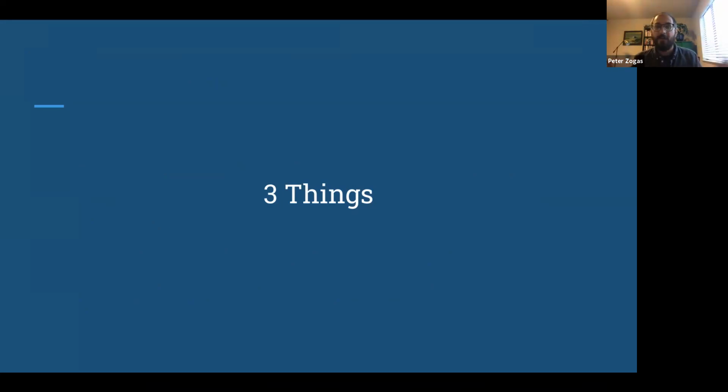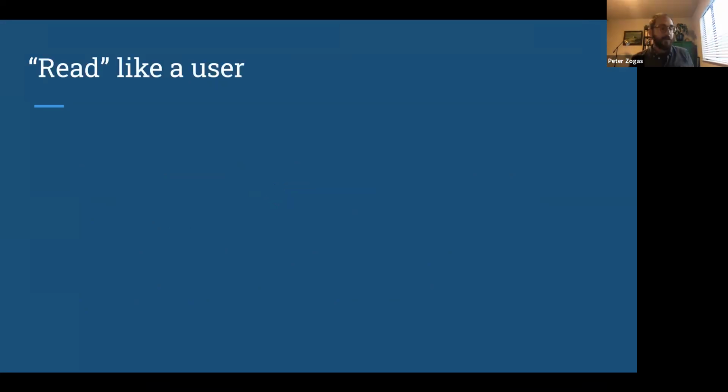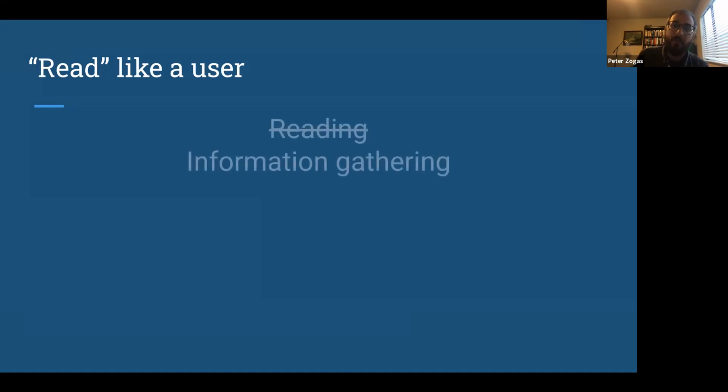So here they are. They're not proprietary. I may have stolen things, but I really think if you pay attention to these 3 things, you'll solve a lot of problems. The first is that you need to get in the habit of reading like a user. And what I mean by that is that nobody actually reads anymore.